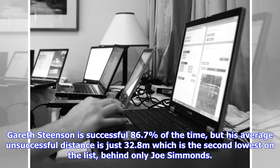Gareth Steenson is successful 86.7% of the time, but his average unsuccessful distance is just 32.8 meters, which is the second lowest on the list, behind only Joe Simmons.